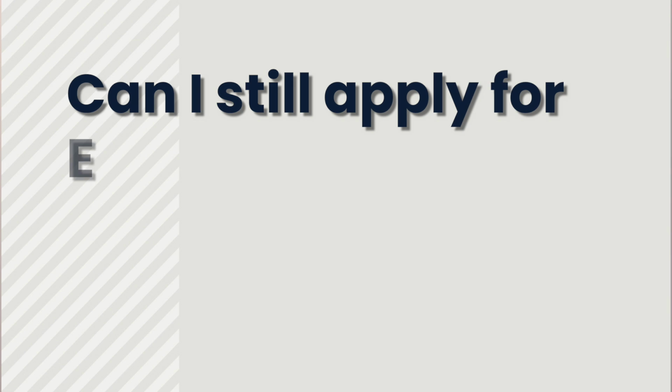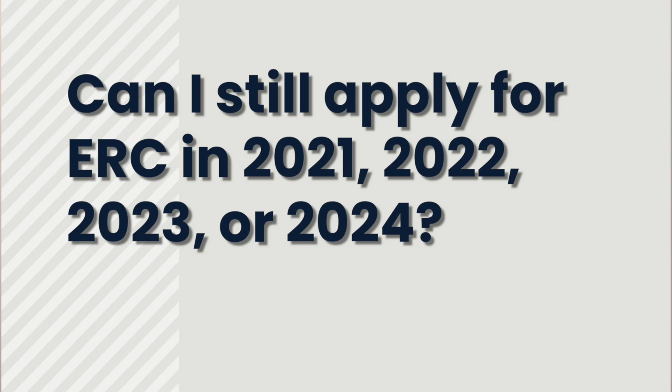Can I still apply for the employee retention credit in 2022, 2023, 2024? There's no application for the credit. It's filed on your payroll tax forms, Form 941s. And the credit is only actually applicable for 2020, quarter 2, 3, and 4, 2021, quarter 1, 2, 3, 4, with 4 only being for the RSBs, the new businesses. However, if you just realize that you qualify, you can amend the quarter that you qualify for.